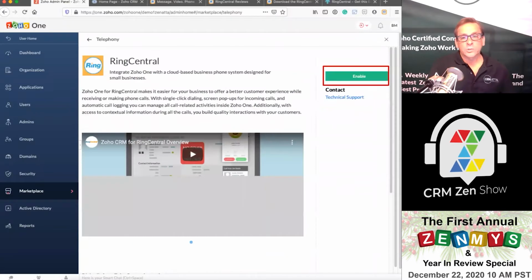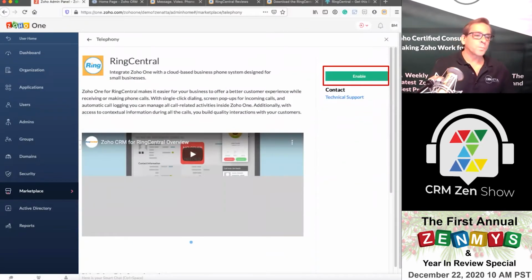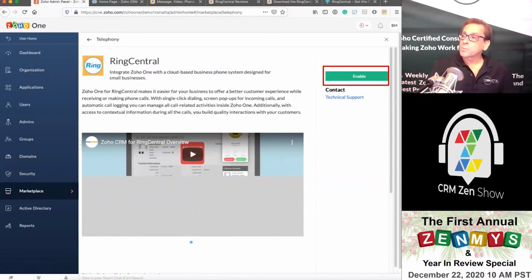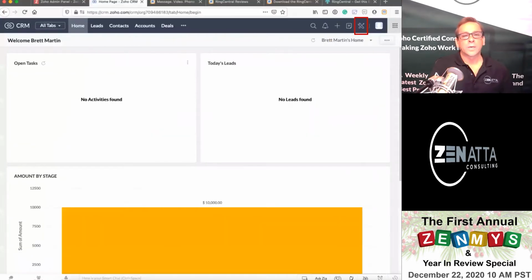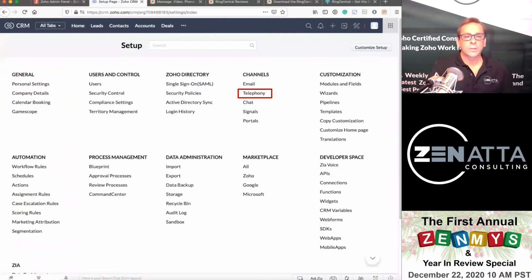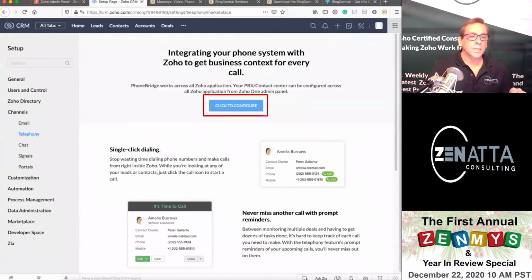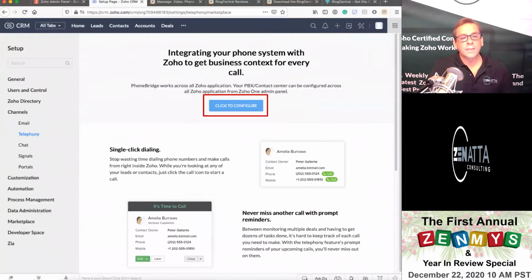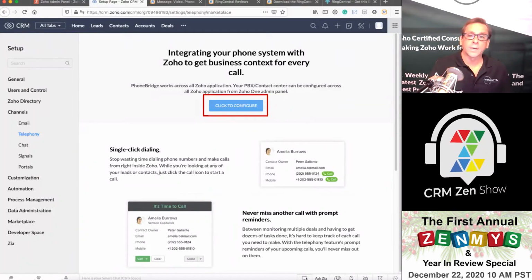After you select RingCentral, you're going to go to this enable screen. But before I get to the enable, I want to talk a little bit about the CRM process, because if you just have CRM, it's a different process. From the home screen, you're going to click on the settings in the upper right-hand corner. Then under channels, you're going to click on telephony, and then click on click to configure. That then takes you into the next screen where you can start the configuration and set it up.